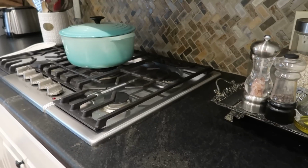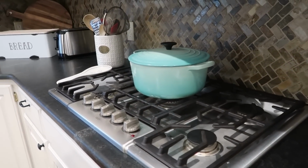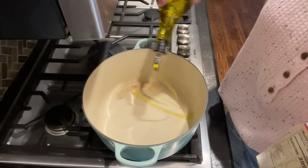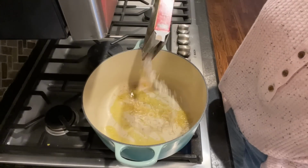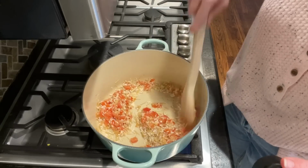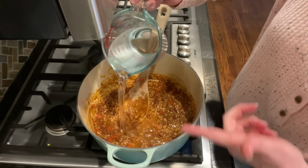I also have, and you've seen it in tons of videos, a Dutch oven. It was a gift from my sister. It is a Le Creuset. They are kind of pricey. Not just kind of, I think they're very pricey. I will say though that I would probably still invest in one if I hadn't received one. I would have just saved up and invested in a really good Dutch oven because they're so versatile, and those are made to last a very long time if you take good care of them.